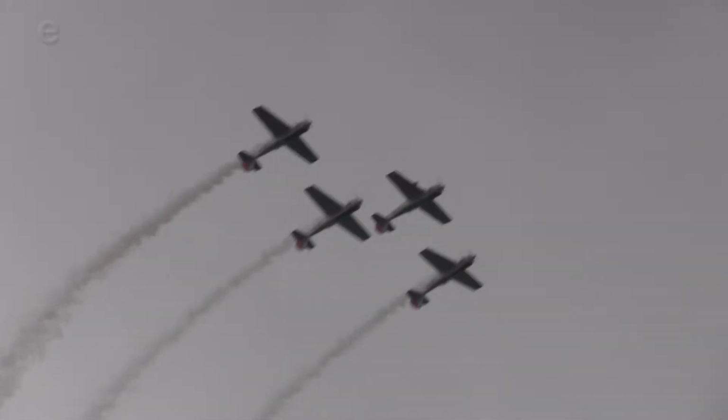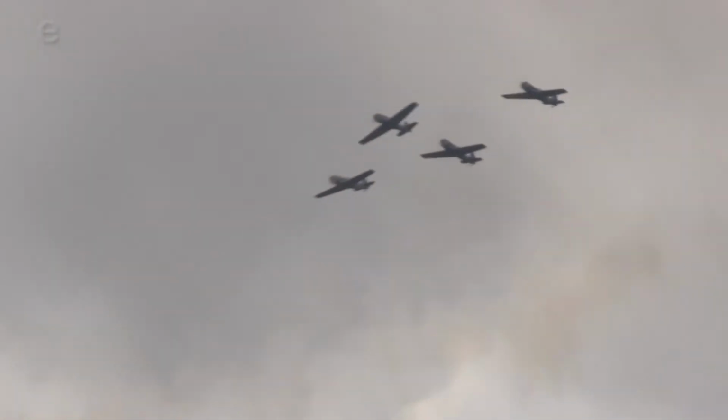The box formation loop looks very easy, but the varying speeds, as the speed decays on the way up and increases on the way down, mean that the pilots in positions Yak 2, 3 and 4 are constantly adjusting. There will also be a team in the US, where the first squadron will be formed before bringing it over to the UK. So it is a reality.